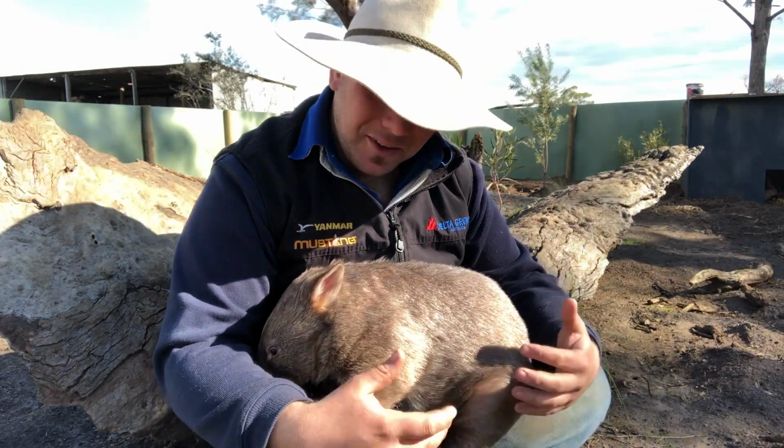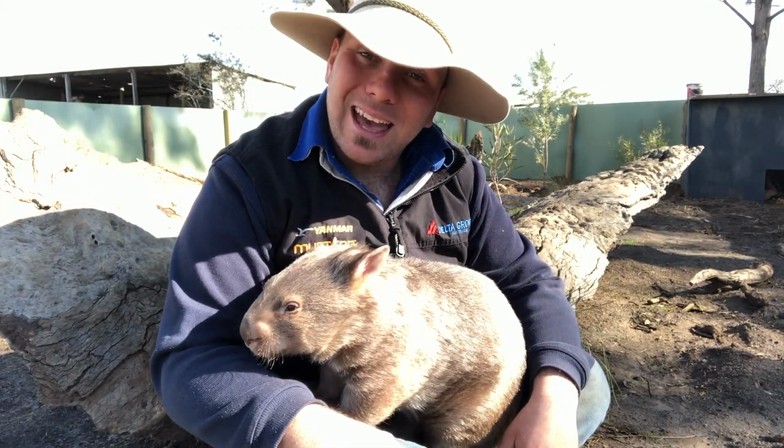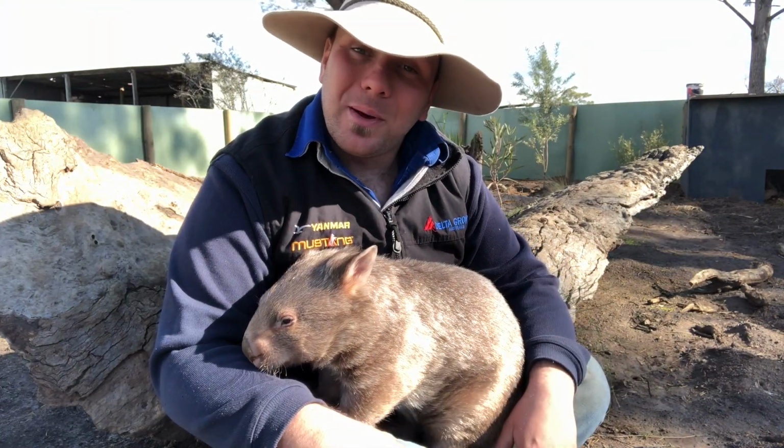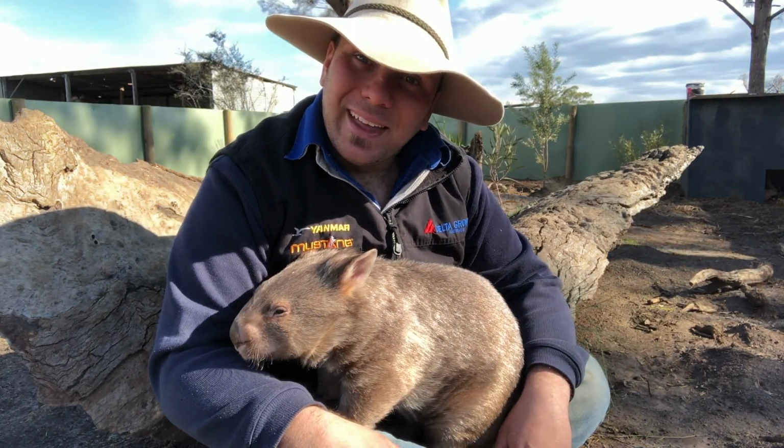With all that in mind, Boo here still is on 2 bottles a day. She's pretty convinced I'm dad, and she goes pretty well everywhere I go. So I guess I'm unofficially the wombat mother.